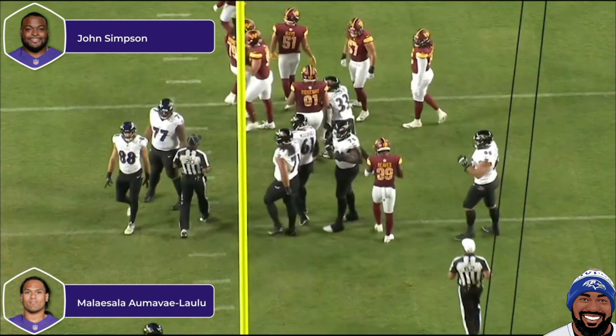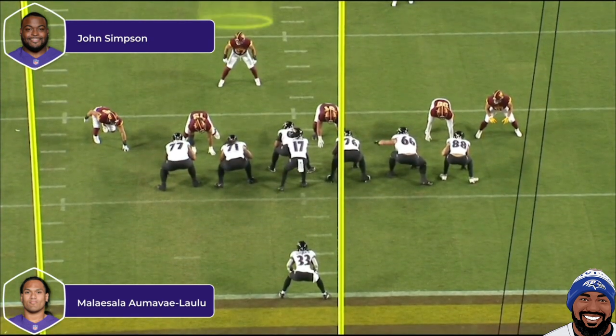Now, this is the second play. This is Salah's second play in the game.